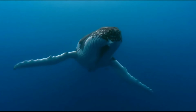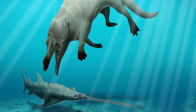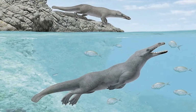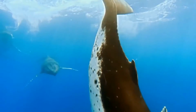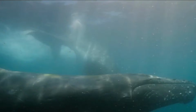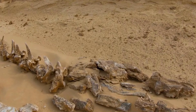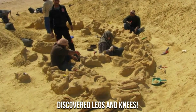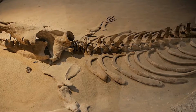The existence of feet is one of the clues discovered from these long-dead whales. Scientists had long thought that whales were terrestrial creatures that had slowly migrated into the water over millions of years, losing their four legs along the way. Modern whales have vestigial hind limb bones as proof of this, but there was no evidence of the shift in the fossil record until paleontologists began digging through hundreds of whale fossils buried in Wadi Al-Hitan and discovered legs and knees. Although older-footed whale fossils have been identified, the number and degree of preservation at Wadi Al-Hitan are unprecedented.